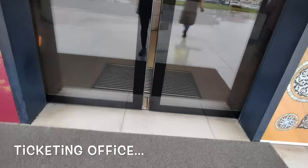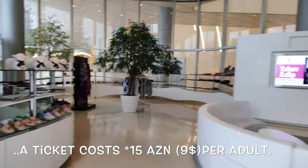Now, roaming around the building is free of charge, but to get in, we had to head to the ticketing office where a ticket costs about $9 per adult.